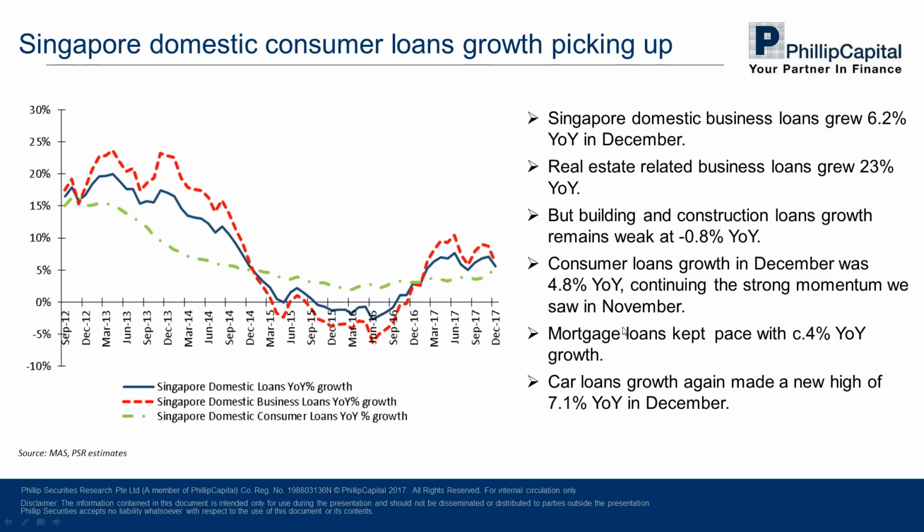The mortgage loans have kept pace with the 4% year-on-year growth, and we should see that move slightly higher, probably close to 5% in 2018. Then the car loans growth again made a new high of 7.1% year-on-year in December.